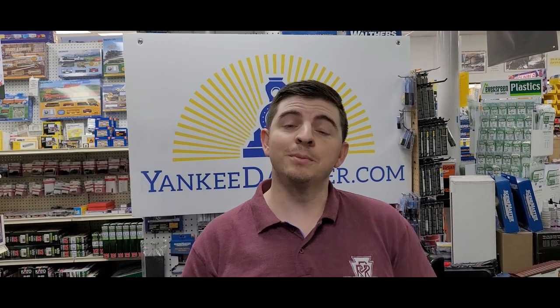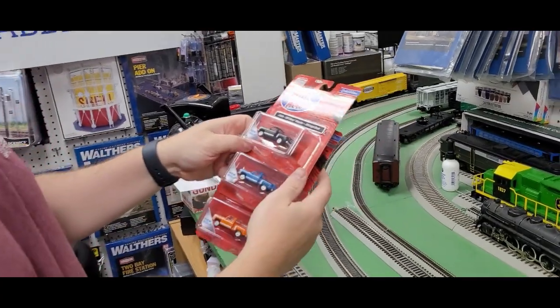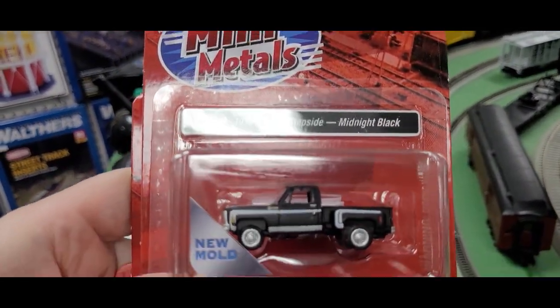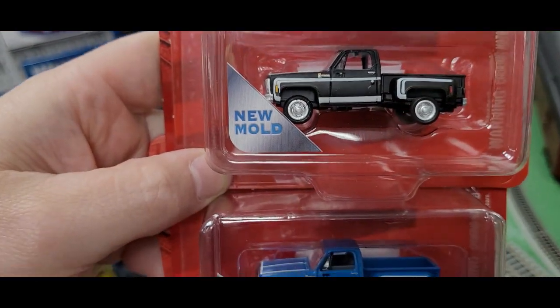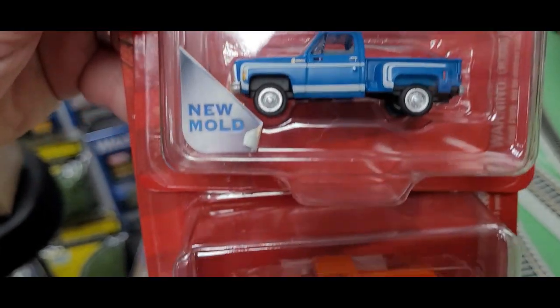Now, we all love trains, but of course, you can't just have a layout filled with trains. You need to populate it with some little figurines. And of course, where are those figurines going to drive to unless they have some automobiles? So from Mini Metals, I got some really neat looking 1976 Chevy pickup trucks, and these just look really cool. Let's get it without the glare. I got three different colors here. I got the black, I got the blue, and I got the orange.